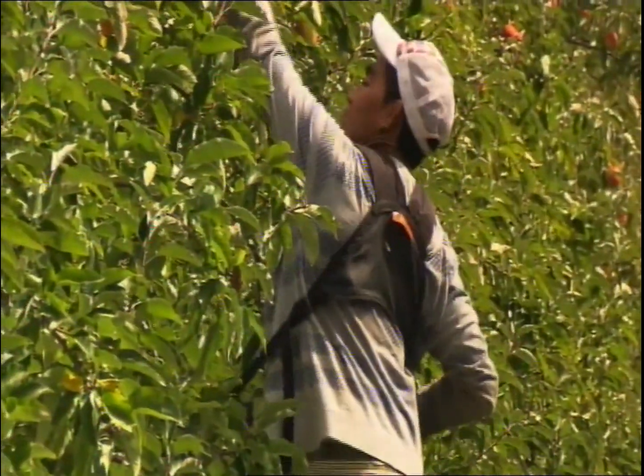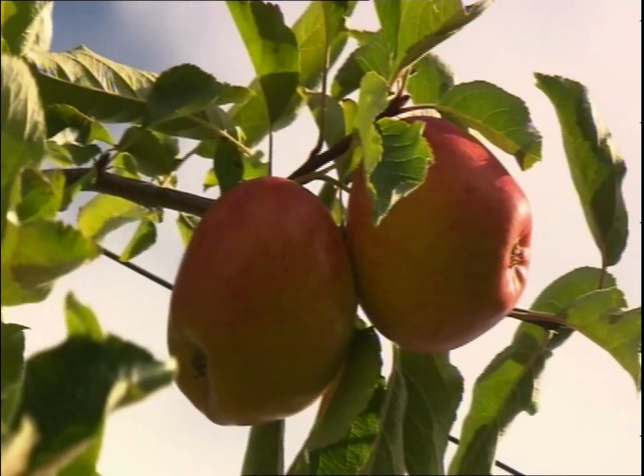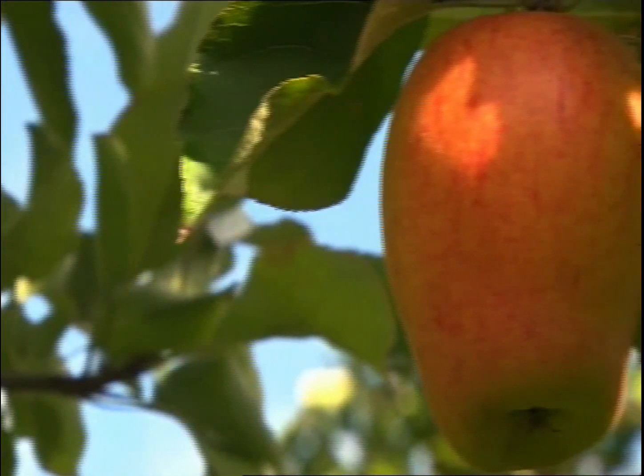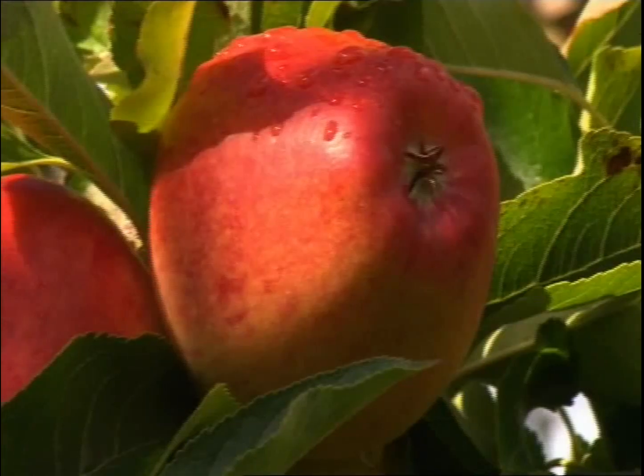Another apple that's well loved in Asia, particularly in Thailand and Indonesia, is the Sonia variety. This heart-shaped fruit is exceptionally sweet. Sonia is a cross between Gala and Red Delicious.